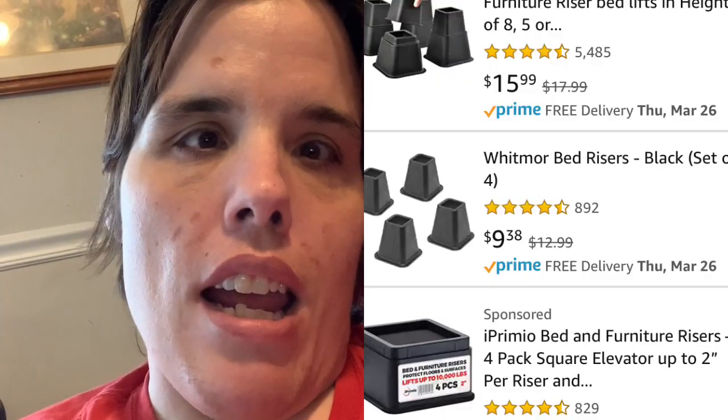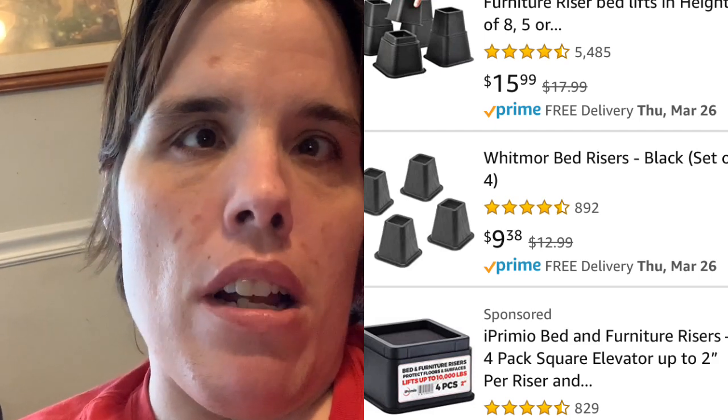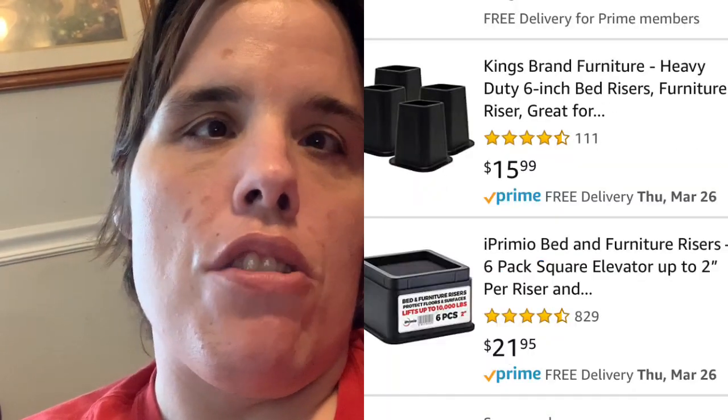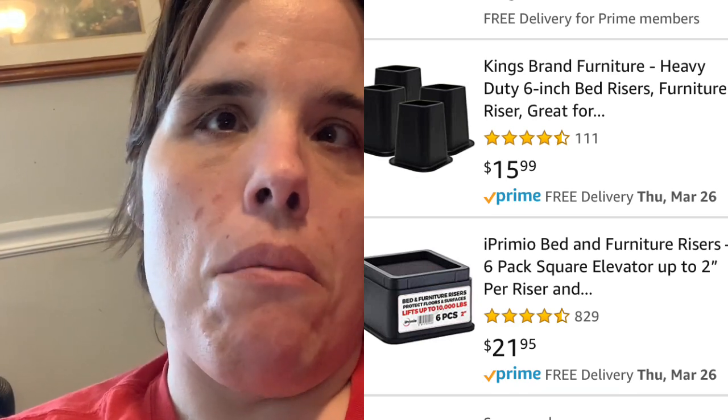For the bed, you can store things under the bed. You can get bed risers and do that. Or if you want to spend a lot of money, you can get the beds with the storage already kind of built in. We actually have board games under the bed since we don't really have a lot of storage for that type of stuff, and our closet's full of Christmas decorations and other things. We didn't have a lot of room for board games, so we just shoved them under the bed as organized as we can, and the cat loves to lay under there too.